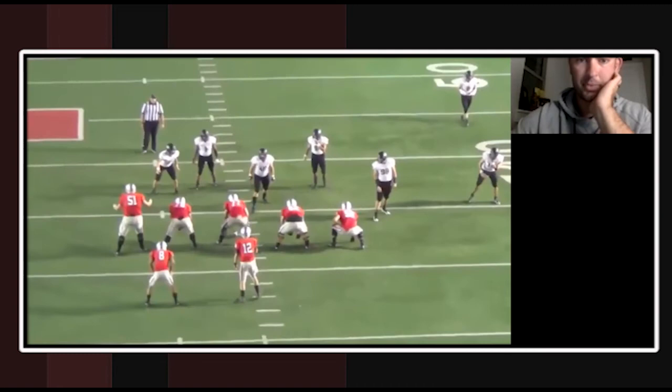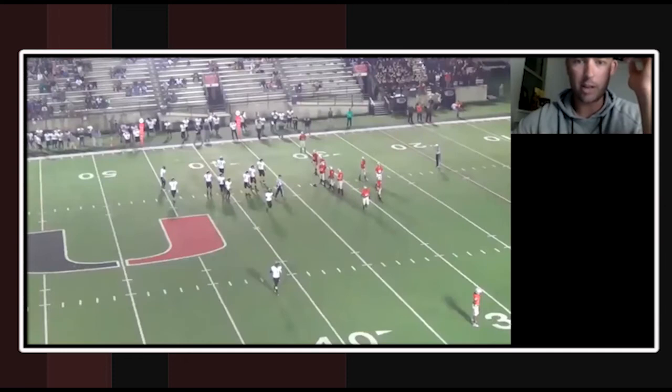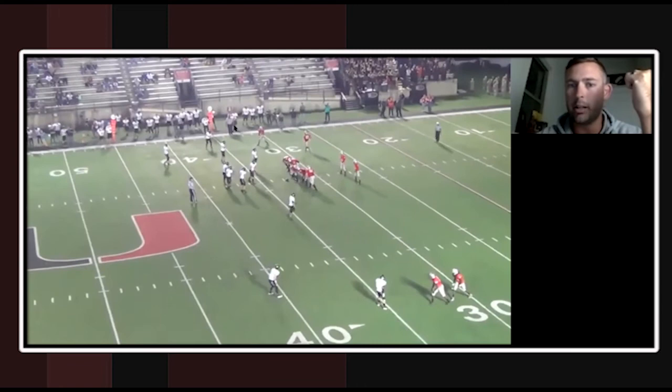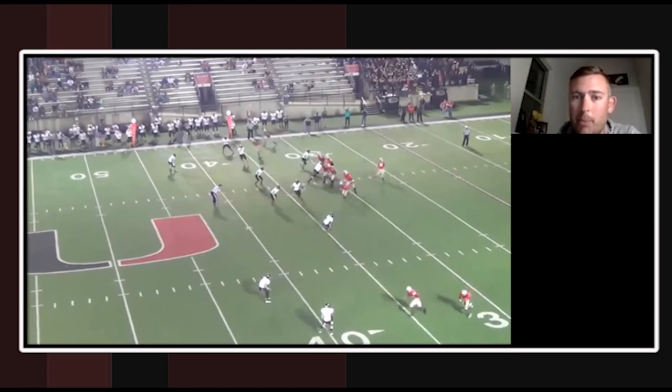Okay, and here's a scenario where now we've got a spy. We've got a spy on the back, and we're only going to bring 2 here. I think this is the last one. So we're going to bring 2. Notice, again, it's 3rd and 12. Notice where the referee is. It's 3rd and long. We're going to bring it from the boundary here and spy the back. So you'll notice that we're actually rush 2 and drop 9 here.